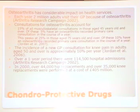Over a year period, there are 1,14,500 hospital admissions, and in 2000, 35,000 knee replacements were done, costing a huge sum of money.